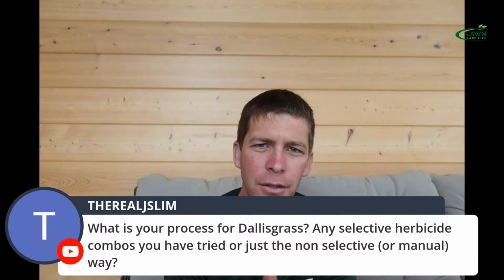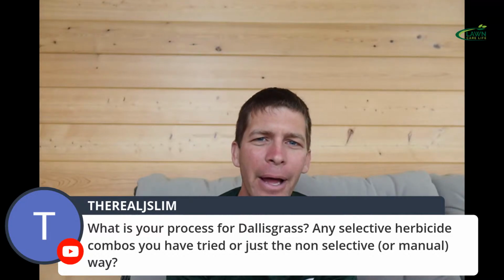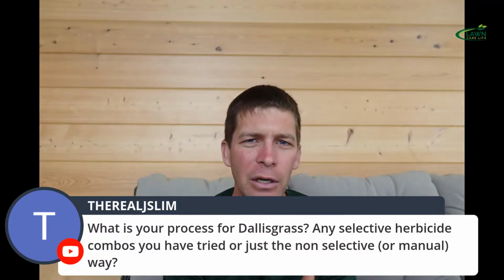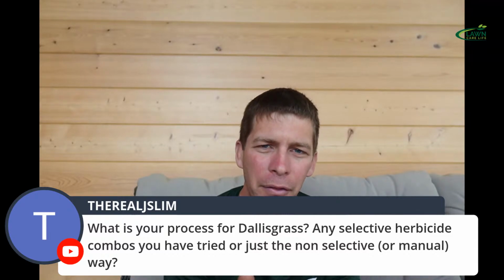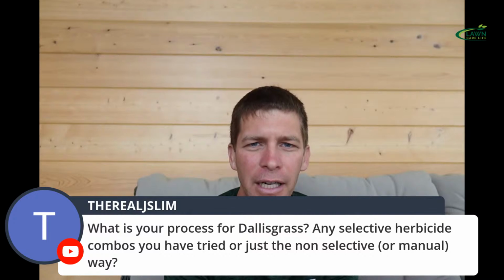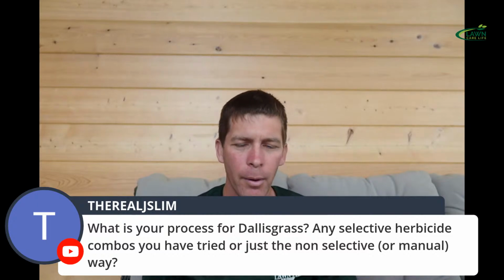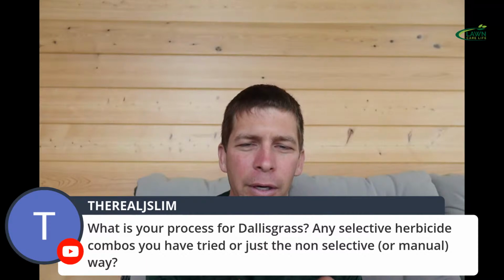The cheating way that's not legal in a Bermuda yard is to use MSMA. It works great when it's hot weather. Use it 3 or 4 times, but you can't use it on residential properties. So let's talk about the legal ways. Start in October and spray it. If you're using a centipede yard, just use Celsius and Certainty. And I'm not convinced that isn't one of your best options on all these other grasses too, like Zoysia or Bermuda. Celsius and Certainty combination in October, and then come back and do it again in November.